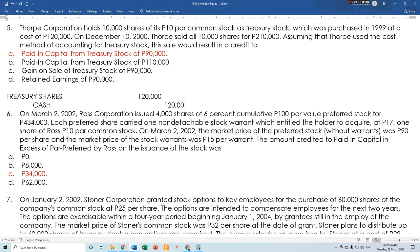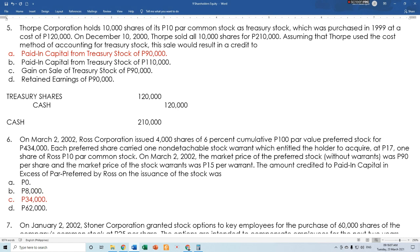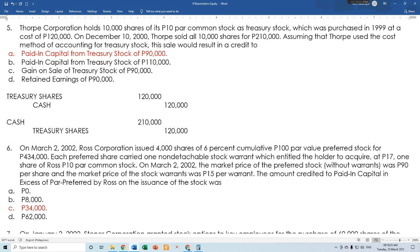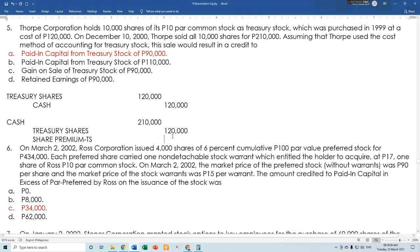120 rin. Okay? Pagkatapos, nung binenta natin yung treasury shares, so it's going to be debit to cash. Ang cash natin, 210. Pagkatapos, credit natin yung treasury shares. Treasury shares will be 120 at cost, siyempre. Okay, tas yung sobra, that's going to be recorded as part of share premium treasury shares. TS na lang para shortcut. So that's going to be 210,000 minus 120. So that's 90,000.